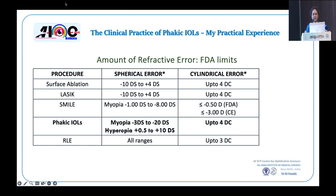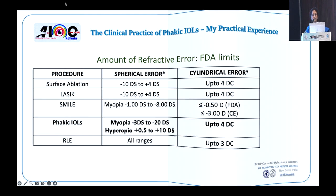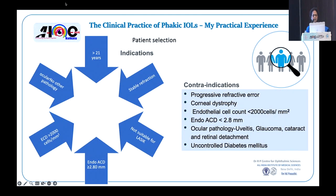When you look at the amount of refractive error, FDA-limited corrections limit us to -10 to +4, and where refractive ablations such as LASIK and SMILE are not going to help, that's where phakic IOLs come into play, when you want to do a glasses removal surgery for really motivated patients. Phakic IOLs give you a wider range of correction, and now we adopt phakic IOLs even for mild to moderate myopias where the corneas are borderline. The range extends from about -3 to -20 diopters, and for hyperopes up to about +10 is recommended, but what is available is up to 4 diopters.